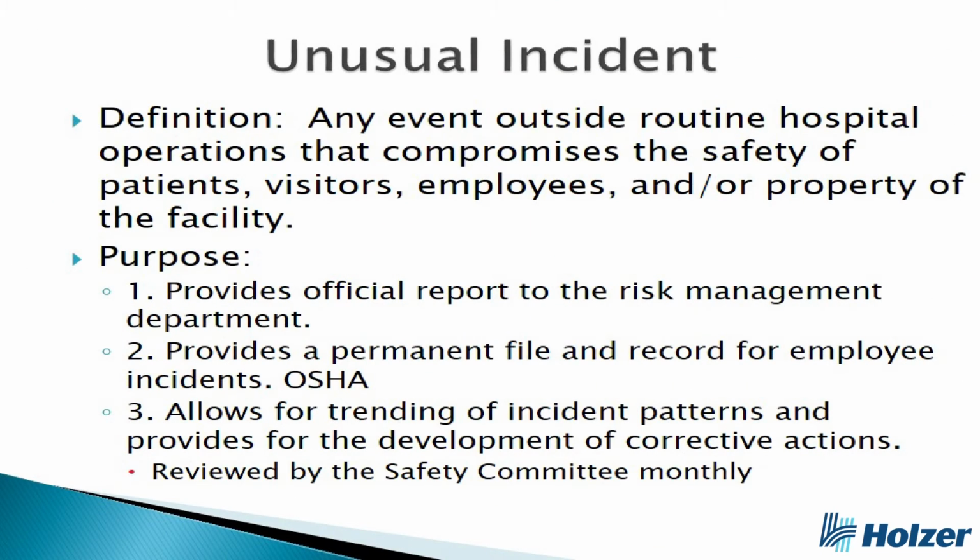Our first piece is incident reporting. Basically, if you're involved with an incident, we want you to be part of our incident reporting process. Our incident reporting is for any unusual incident. An unusual incident is defined as any event outside routine hospital operations that compromises the safety of patients, visitors, employees, or property of the facility. It's a very broad definition and encompasses a lot.